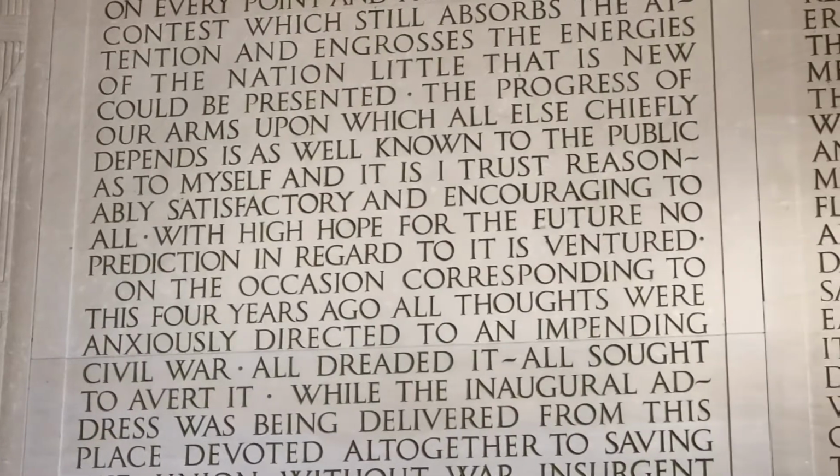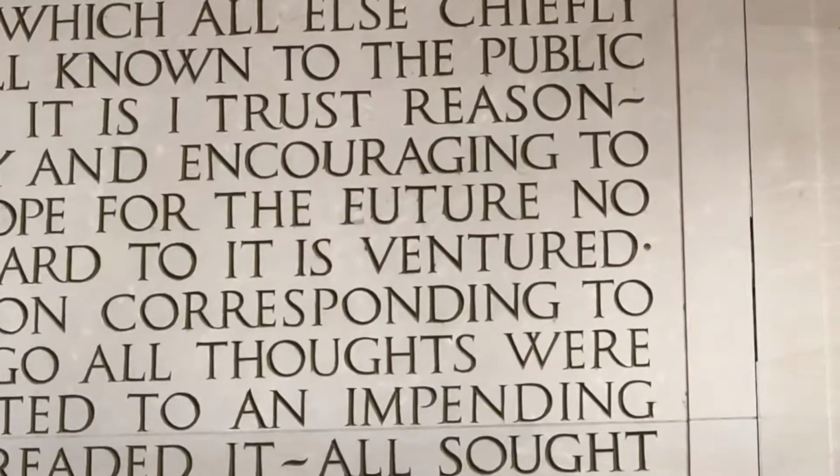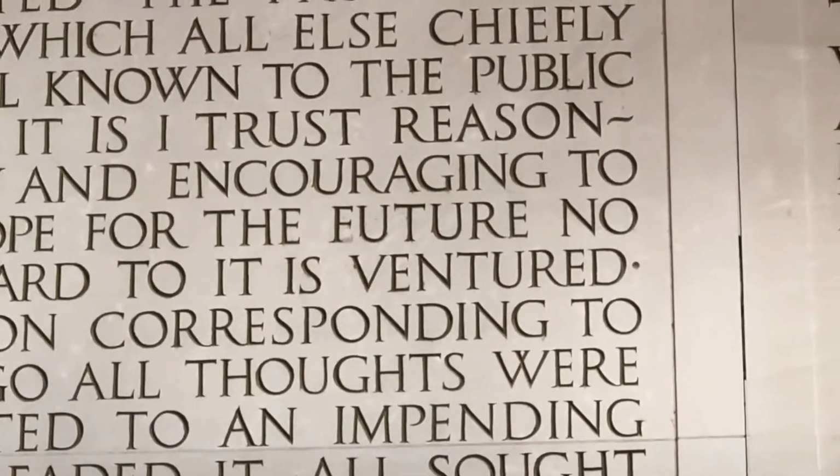So inscribed here is Lincoln's second inaugural address, and there's actually a typo if you look closely where it says "future." The person who inscribed it accidentally inscribed an E instead of an F, and you can see there's been attempts to correct that.